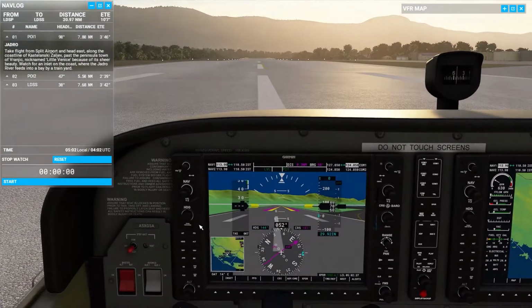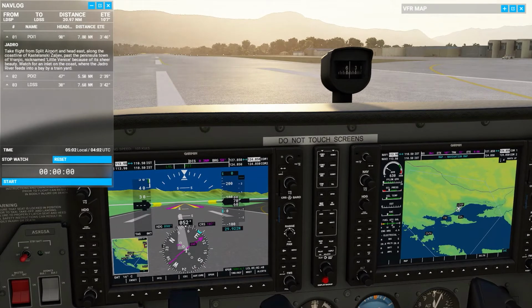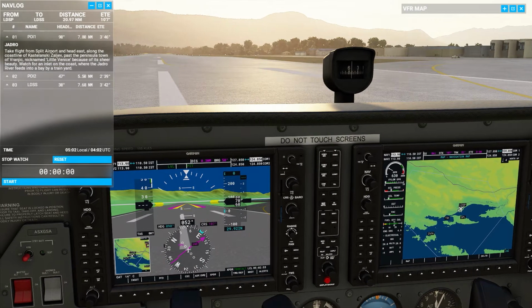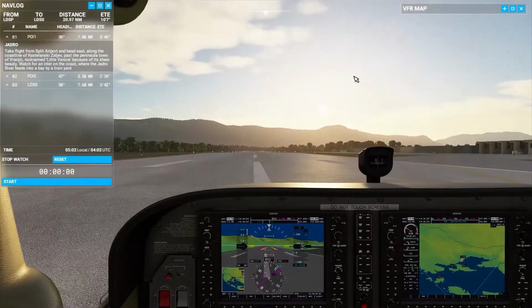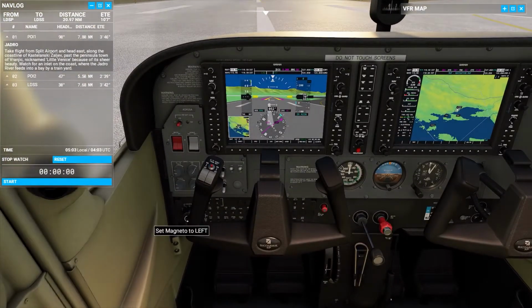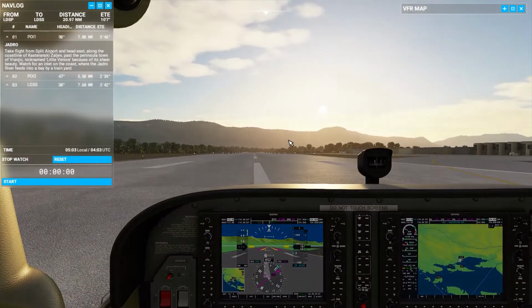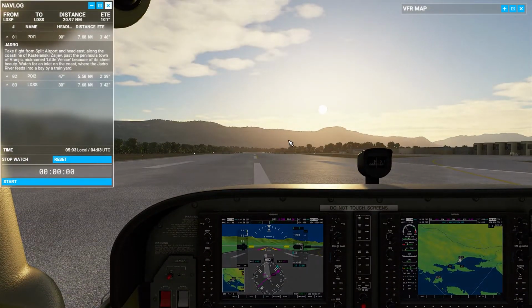So I'll be adding that to our heading select. Exactly 90 degrees. Okay, well, we're all set. Parking brake is released. There we go.